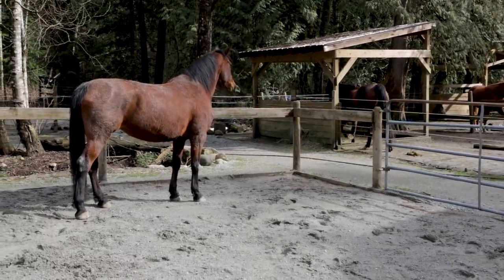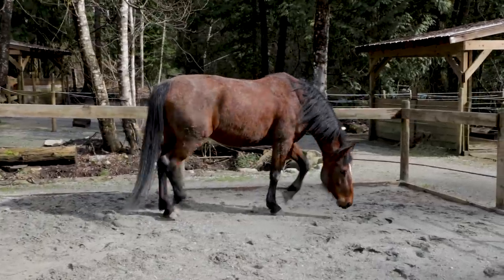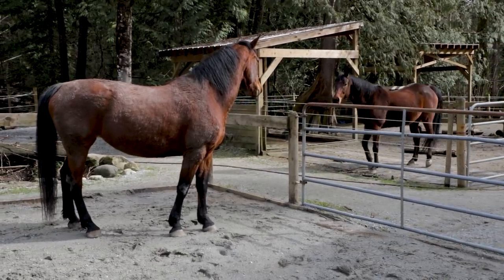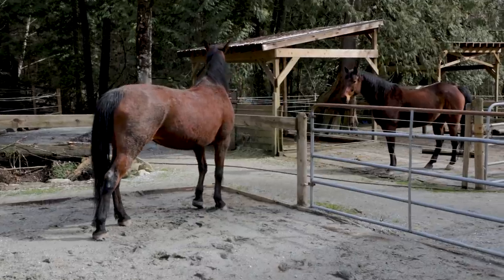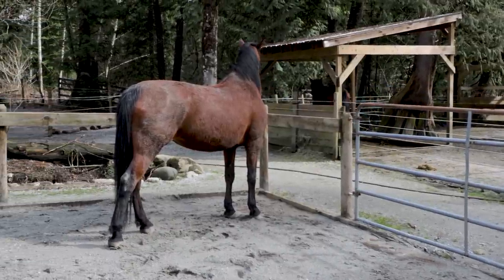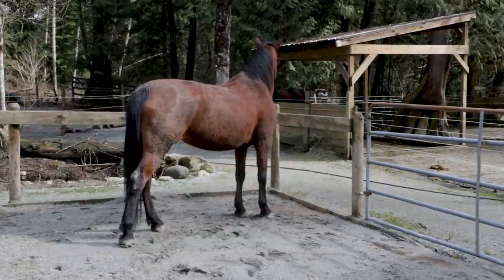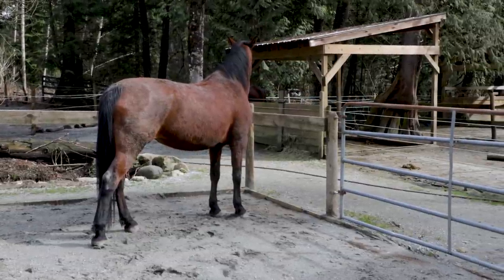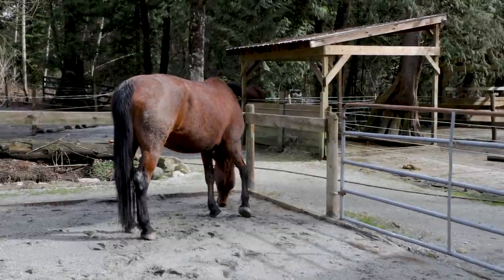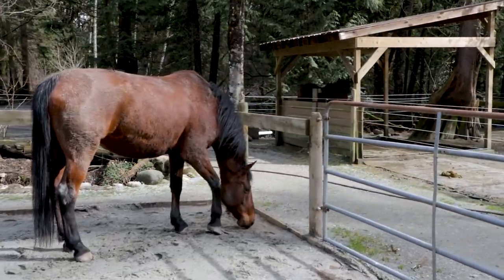So this is her first time in the arena. If you're new here, this is a BC Wildie, meaning she's sort of feral off of some range somewhere in British Columbia. My understanding is she was brought into an auction where she was skin and bones. The meat man didn't even want her. And a local place picked her up, started to put some food into her, and then her owner got her from there and has been spending the last 6 months putting some weight on her.